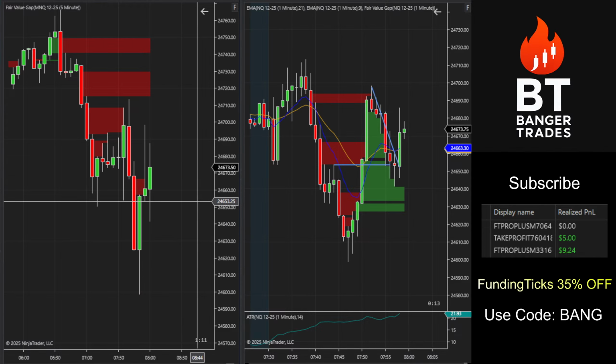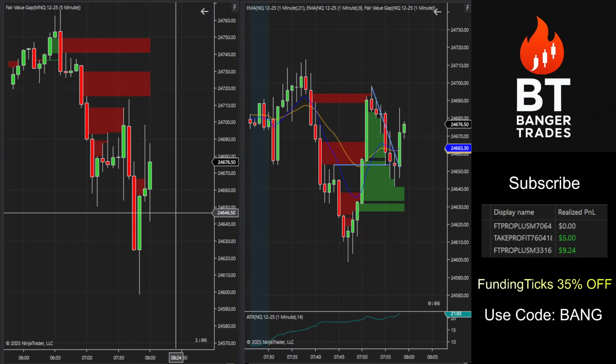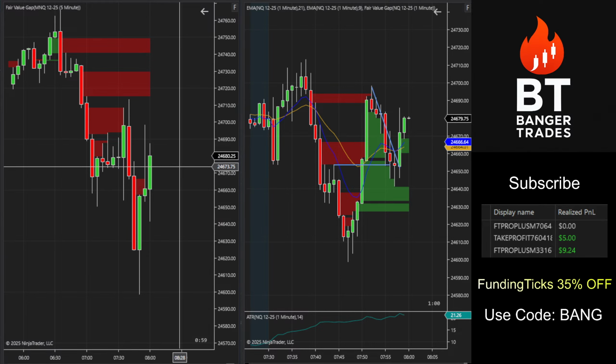Alright, just about 1 minute till the 5-minute closes. Looking pretty good. Might close above like these 75, 80s. Could be good.